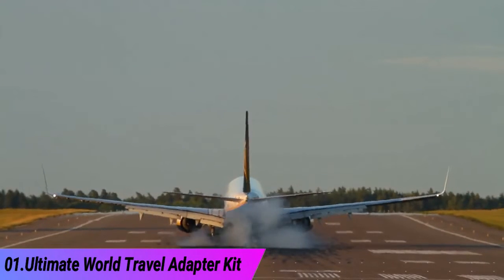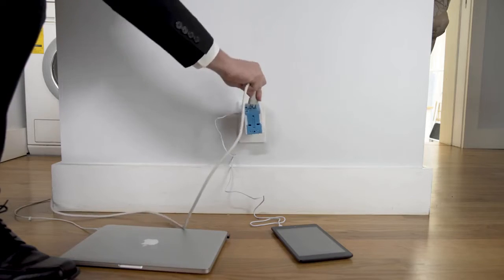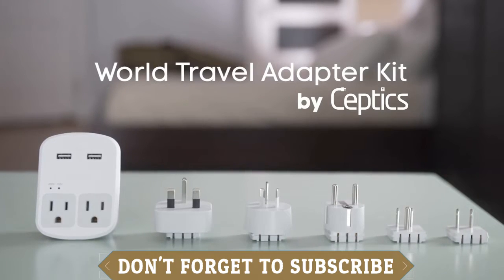Traveling the world is amazing, but a backpack full of bulky, unreliable power adapters is not. Most adapters today use a breezy sliding mechanism and are constantly breaking or falling out of sockets, leaving your devices dead when you need them most. This is why we created the World Travel Adapter Kit.